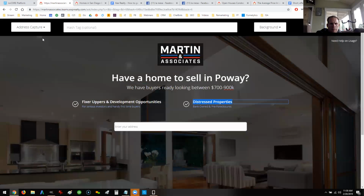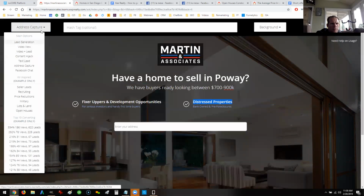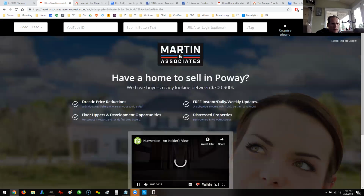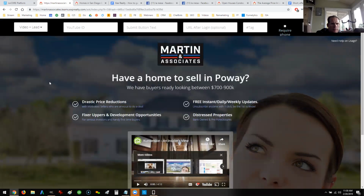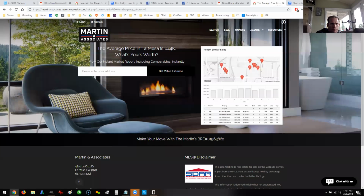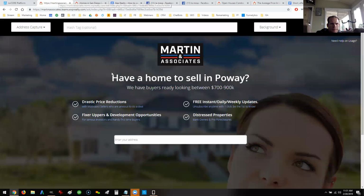One thing I would do as you're creating landing pages is piggyback on what other agents have already done. In the upper left corner here, you're going to see all the different types of landing pages they have. This one is a video landing page. But you've got other options, like an address, so people can put in their address here. Maybe on that other landing page, you didn't like how it says average price in La Mesa is $644, and you want to change that. You could customize all of this.